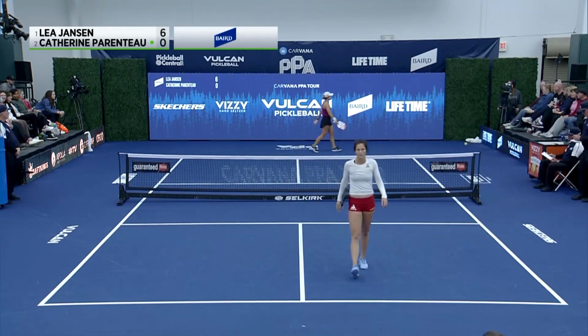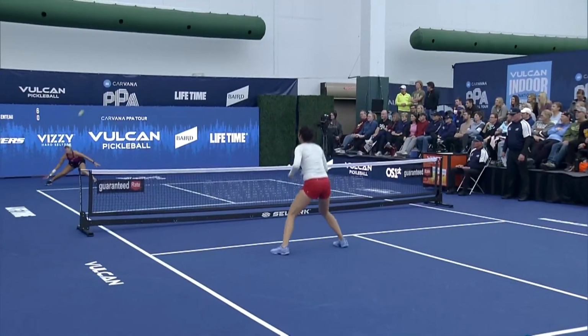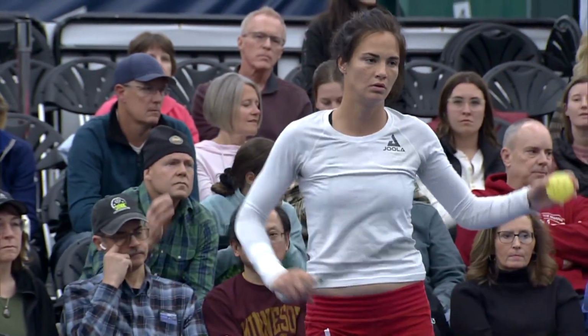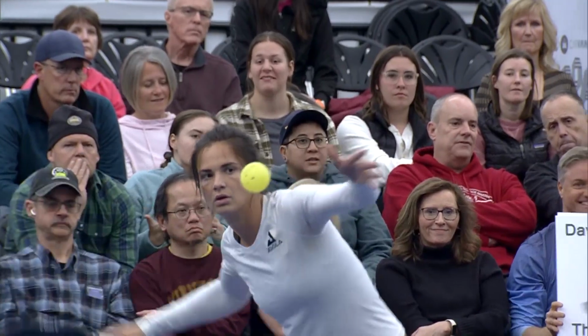Good recognition for Leah Jansen. Not easy to see the player that's going to have to defend the overhead as you look up to the ball. So good peripheral vision there. Just a great read on that first passing shot. That beats a lot of people that are covering line, and she's able to cover cross court. So good.